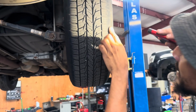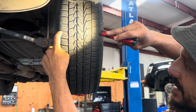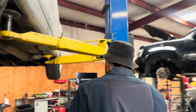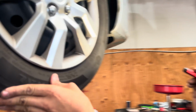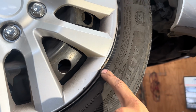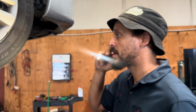The outside is supposed to look like this inside. You see how it's nice and thick tread here, but on the outside it's bald. So that tire is messed up. And when I was out looking at the tires, I discovered she recently struck a curb. And that's the problem. It threw off the wheel balance.